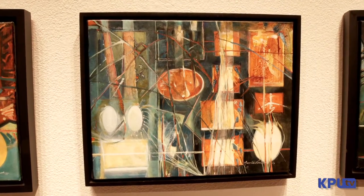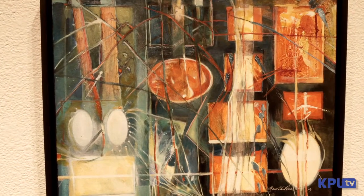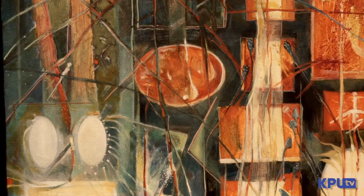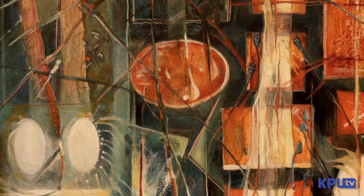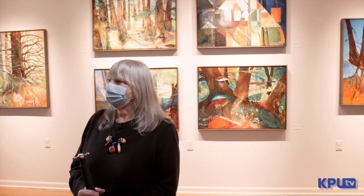Some of the colors are several shades of the same color. For example, alizarin crimson, pyrrole red, cadmium red. Not mix them together, but paint them on top of each other and you'll get a depth of red, which makes it more vibrant, and that's what makes them vibrant.